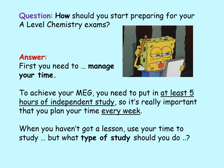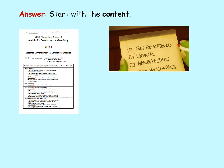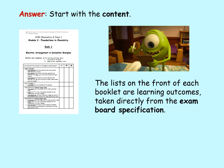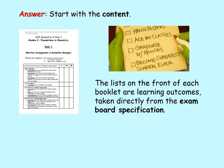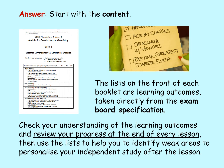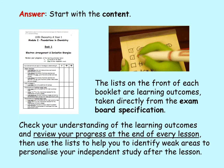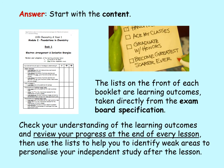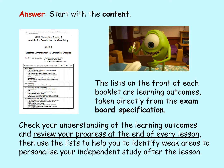But what type of study should you do? The answer is start with the content. The lists on the front of each booklet are the learning outcomes taken directly from the exam board specification. Check your understanding of the learning outcomes and review your progress at the end of every lesson, and then use the lists to help you to identify weak areas to personalise your independent study after the lesson.